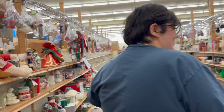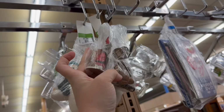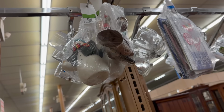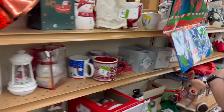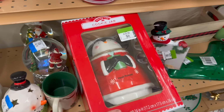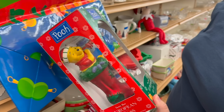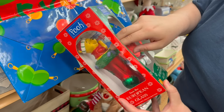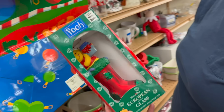That usually means... Oh wait, what is this? From a distance, I really thought that was a little gnome. It's not. Oh man, tricked me. Definitely tricked me. Cute little cookie jar. This is from Walmart. Look at that. Oh wow, that's so cool. That's a nice ornament. Is it only $2? It's only $2. Wow, that's really surprising for Unique, with it being in the original box.